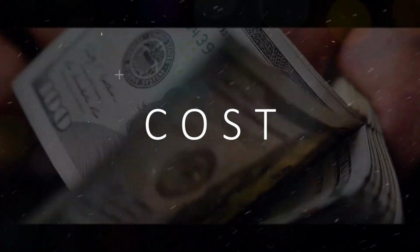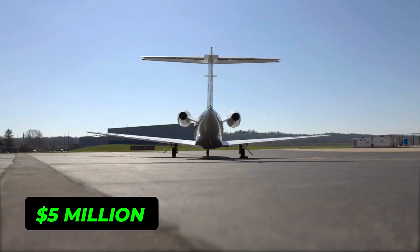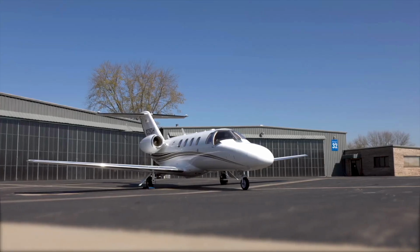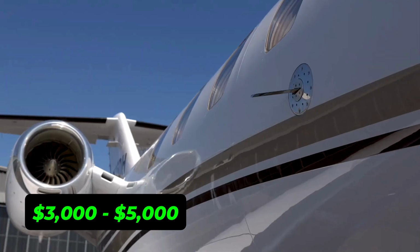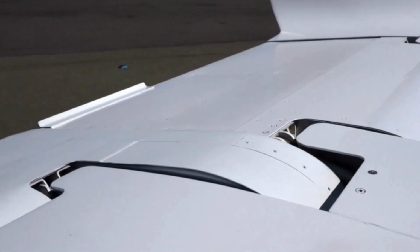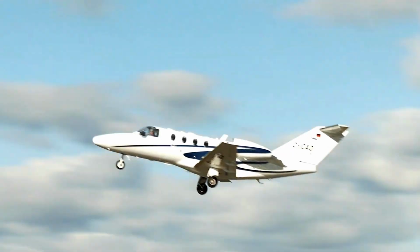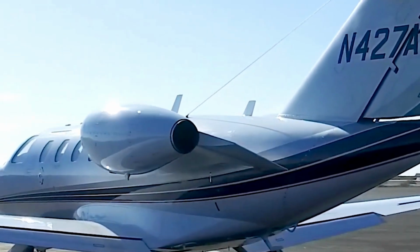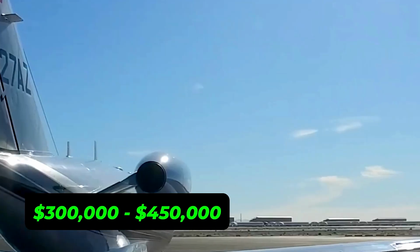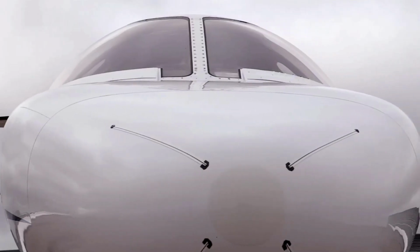Costs. A new Cessna Citation CJ1 Plus costs $5 million, not counting any options. It can be rented out for about $3,000 to $5,000 an hour. Prices will, of course, change based on supply and demand, fuel costs, airport fees, and the cost of running the business. The fixed cost for a year is about $300,000 to $450,000, and the operating cost for an hour is about $1,500 to $2,000.